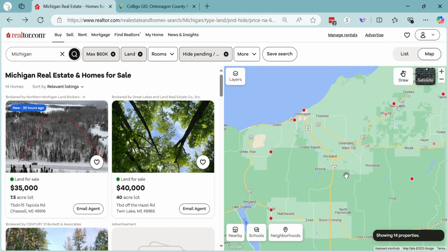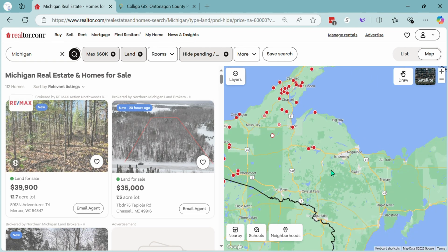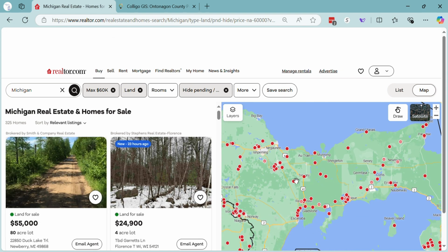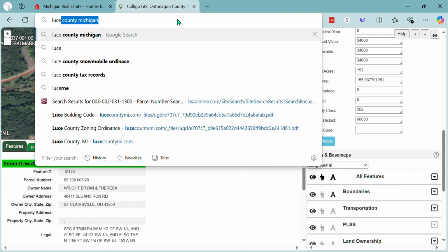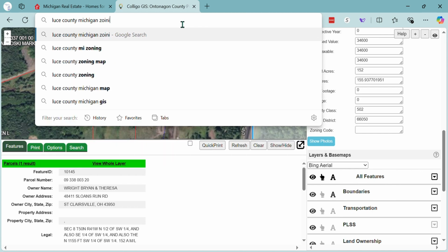Every township, every city, every area is different. There's so many different townships in the UP. There's some that have no regulations and there's some that have a lot of regulations. It just really depends on the area and what the township has in place. So do your research. You can definitely find zoning for different townships online by just typing, like I'm going to type Luce County, Michigan zoning.